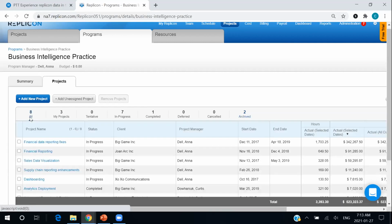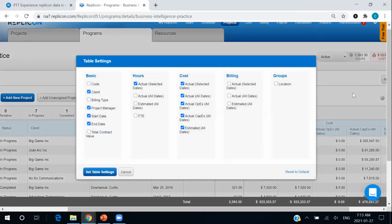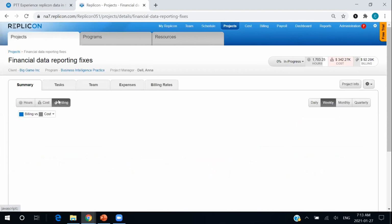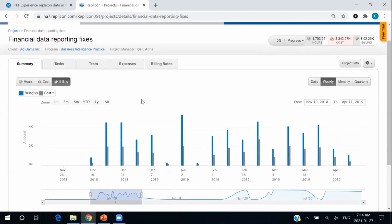And again, just like we saw previously, we will have table settings. With our projects, we actually have quite a few more table settings. And again, everything is sortable. If there's something I want to find out more about, like our financial data reporting fixes, we can drill down even further. And again, we get a live feed of all of our hours, cost, and billing on a daily basis. Anytime data is submitted into our platform, it will be visualized in these charts in real time. And again, these are so important for understanding how we're doing on a given project in a given day, week, month, or quarter.